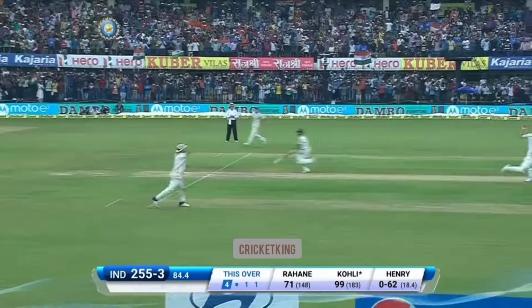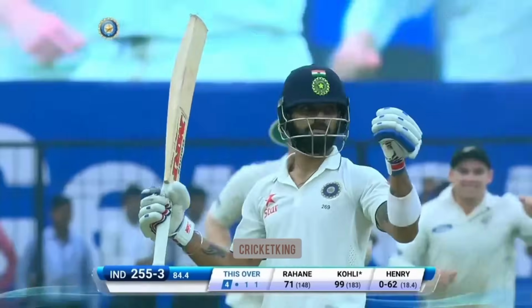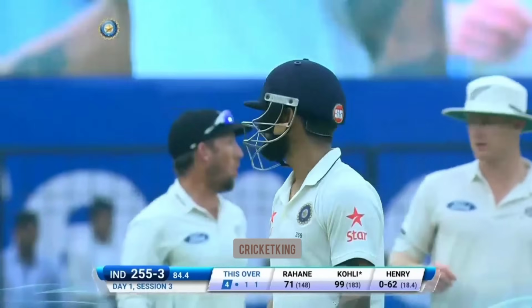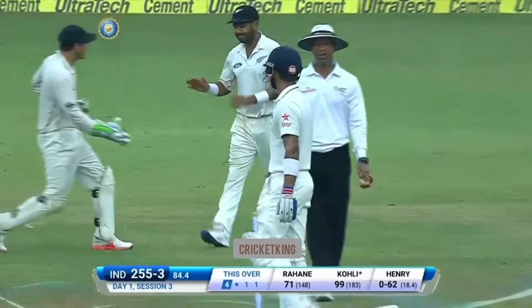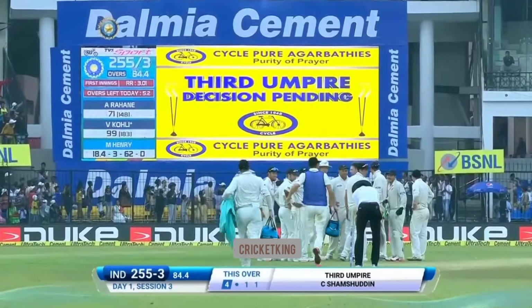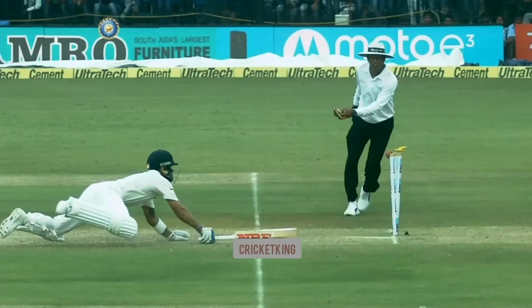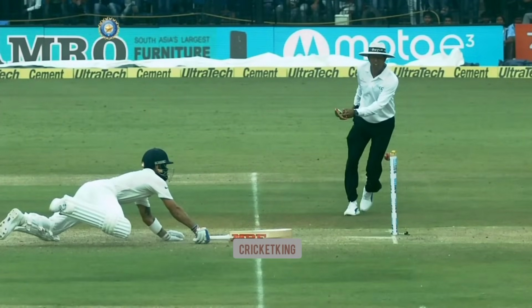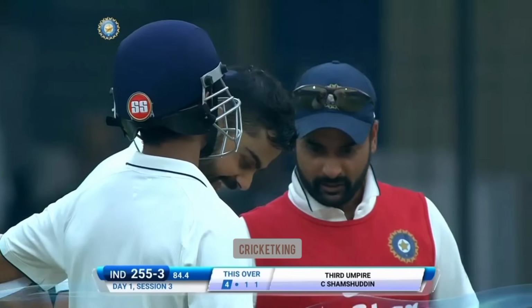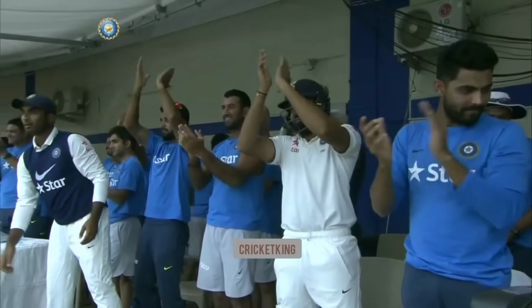Wants the single. Has to hurry. The dive might have just saved him. Virat Kohli just waiting. So he's celebrating already. He was all set to celebrate, but then he said, might as well wait, because he knows he's in, and he is in. Well, now wait till the third umpire's signal comes up on the giant screen. Not out. 13th Test match 100 for Virat Kohli.